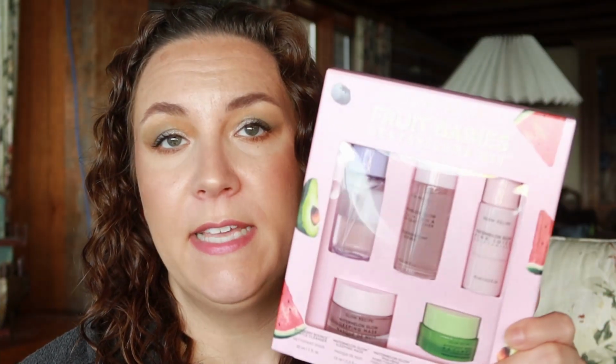So the last thing I picked up skincare wise was a set, and this is because I've never actually tried this brand, and I just was curious. And this is the Glow Recipe Fruit Babies Bestsellers Kit. And I just wanted to give it a try.